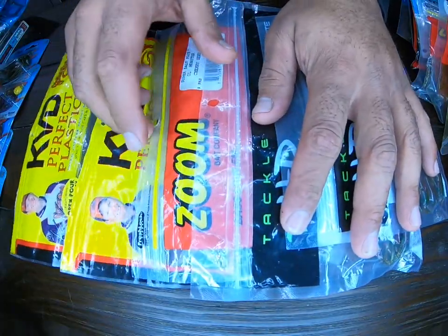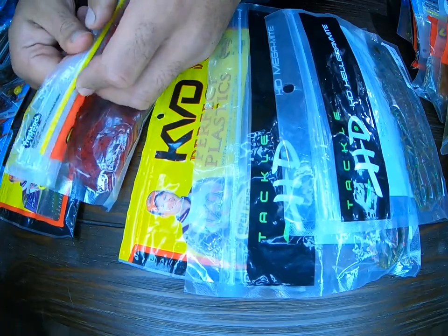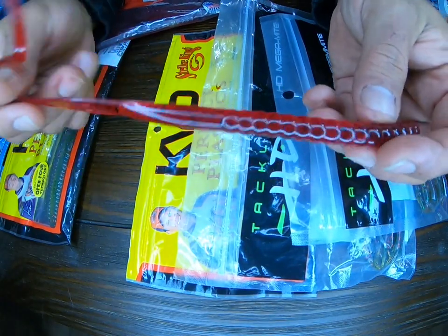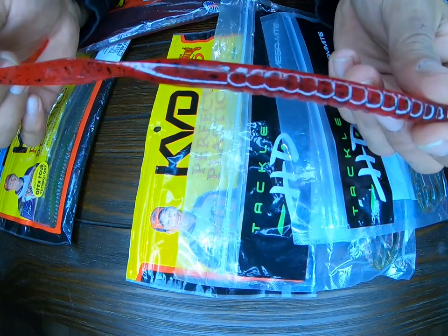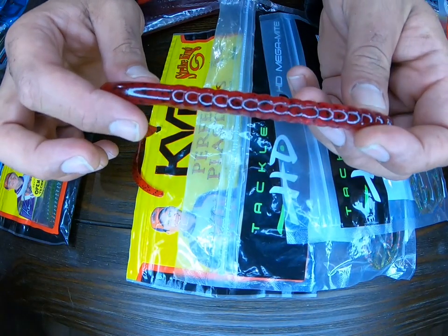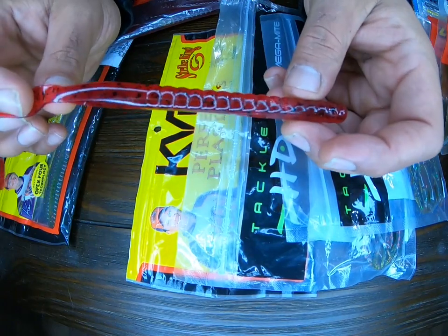Next, we have the big worm category. One would be a 10-inch old monster, a little bit bigger version of a curly tail. This works great on a shaky head. I would toss this on a Magnum KVD shaky head weight, jig rather.